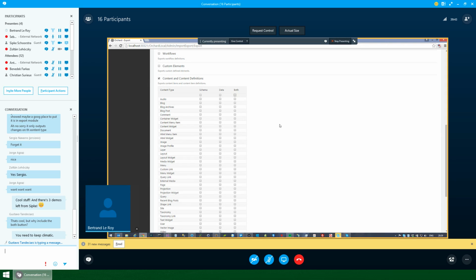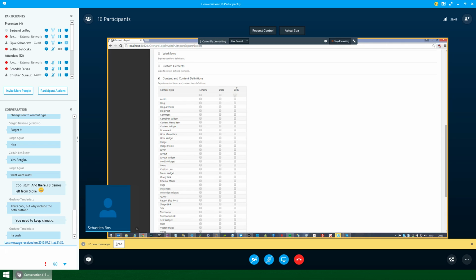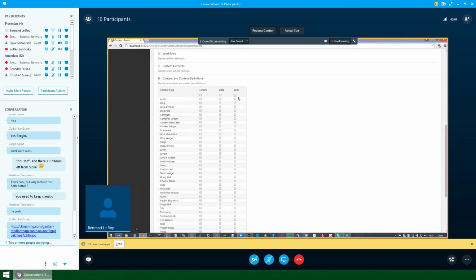I would get rid of both. I mean, it's just clicking two things. That was my impression at first. At the same time, it doesn't bother me, and it should be a radio, no? Schema or data or both. I don't know. Yeah, if you had both, it would be a radio, maybe. But I would get rid of both, and you just have to click schema and click data. Just these two. Either two checkboxes or three radios.